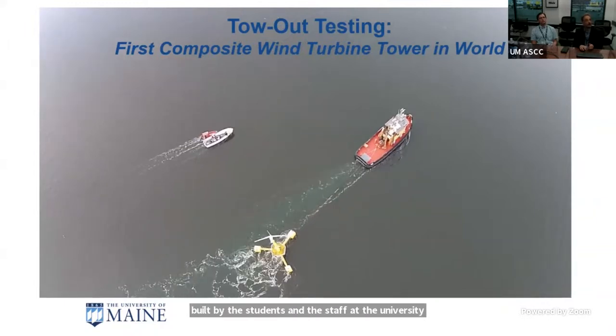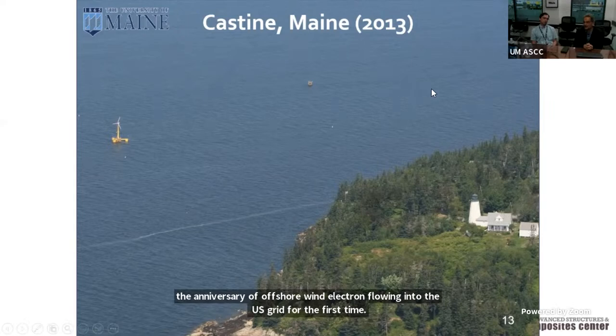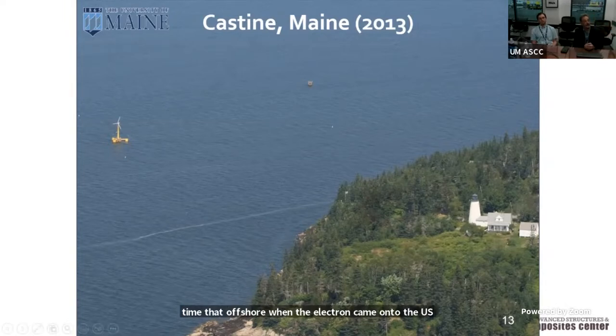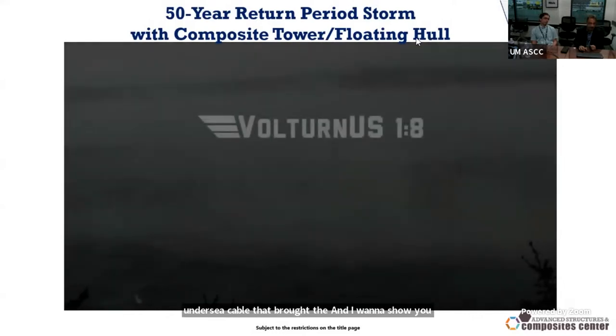After we towed it out, we placed it off Castine, Maine in 2013. And in June 2013, exactly 10 years ago, was the anniversary of offshore wind electrons flowing into the US grid for the first time. So today is a 10-year anniversary, a very important day for all of us here in Maine, because that's the very first time that offshore wind electrons came onto the US grid. That was a research project that we built. You could see the unit in Castine, Maine, with a lighthouse. That unit was a 1-to-8 scale unit, and it had an undersea cable that brought the power back to shore. And I want to show you the very first storm that we saw coming out of that.